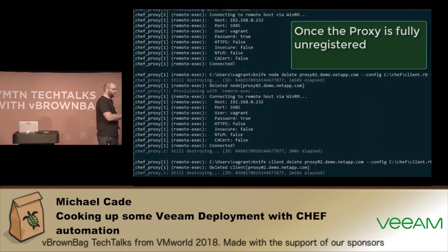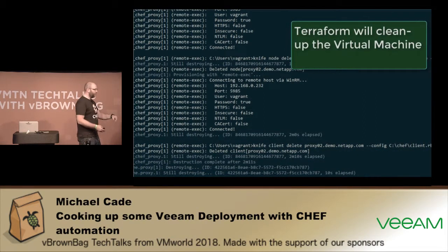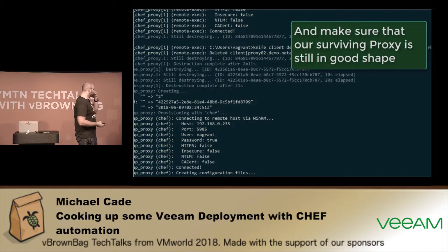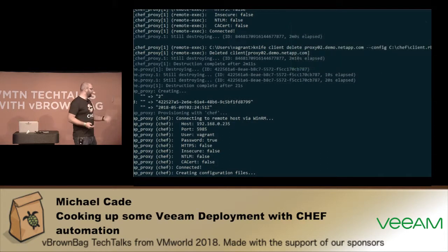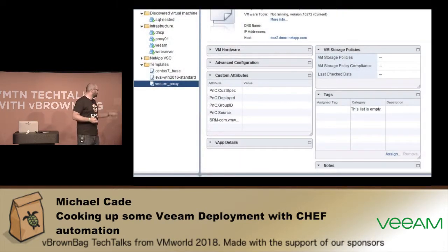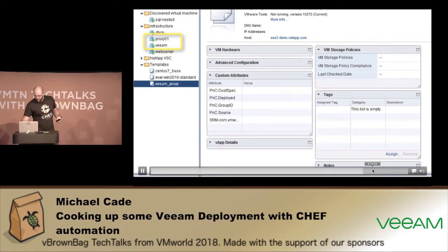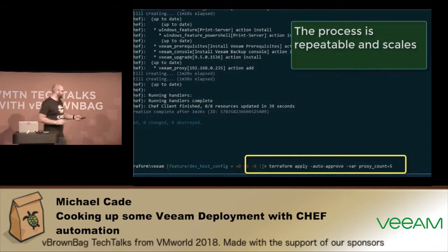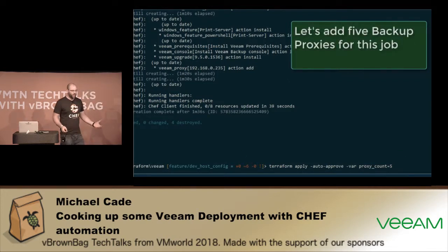And then we're there if we need that proxy. But again, we could say proxy 0, so it will just remove that one. We'll always have the Veeam Backup and Replication server as a configured proxy. Yeah, and make sure that that's in good shape. And then when that job comes around again, we can go, okay, proxy_count 2 again. You see there, it's all in there. And that works the same way. So if we want then to scale up and scale out to 5, then we just change that proxy_count to whatever number suits and deals with the workload that we need to protect.